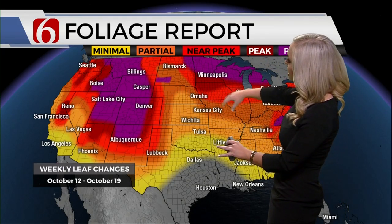Well, the leaves are finally starting to change, and boy, is it beautiful. So here in Green Country, we are finally starting to see those leaves change. We were looking at Turkey Mountain earlier this afternoon and evening, and it's a pretty nice sight to see. But as you look up to the north in portions of Kansas City as well as Omaha, Nebraska, they are nearing peak or in their peak season.